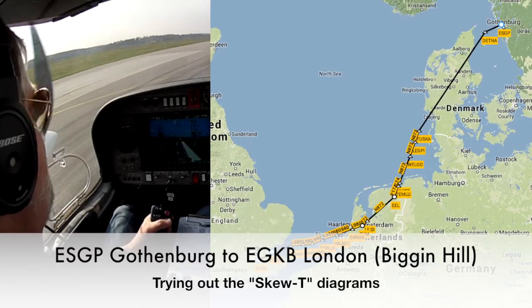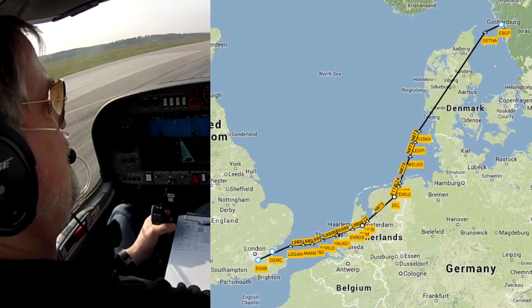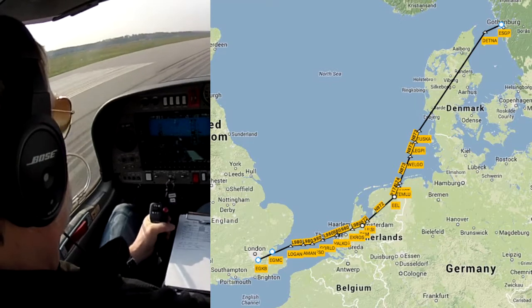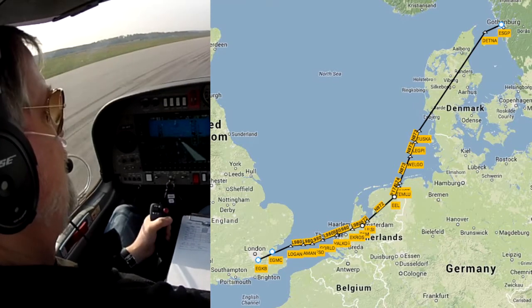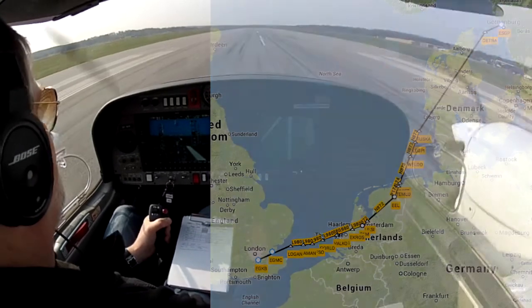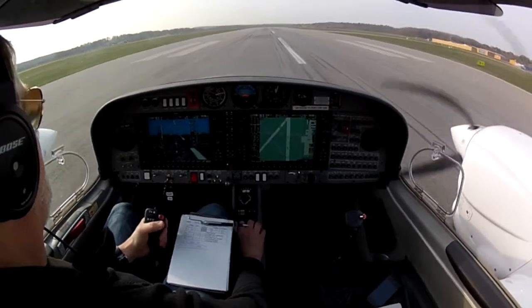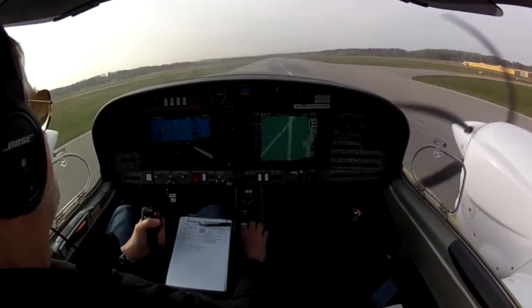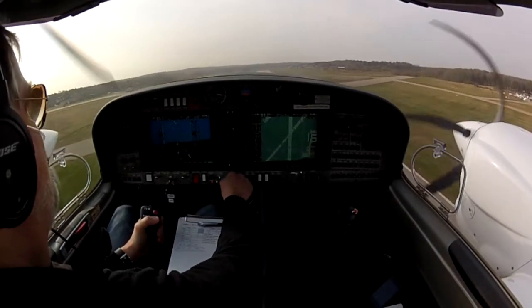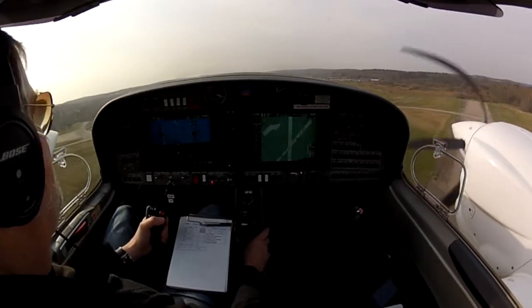Sandy Romeo, 19 are clear to take off. 19 are clear to take off, Sandy Romeo. Rotate and go. I'm at 90 knots.